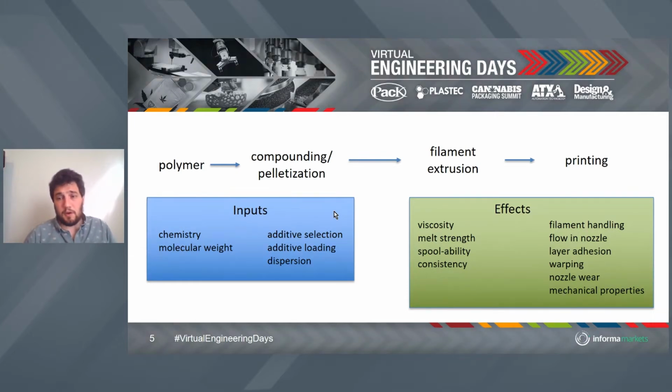And then from there, we have to go and print the material. So can we handle the filament? Is the filament stable enough, strong enough, not too brittle to be printed? Does it flow in the nozzle appropriately? So this is a unique process in that there's very low shear and very, very short residence time in the hot zone of a nozzle. And this is an advantage in some ways, but it also leads to its own challenges. Do the layers stick?